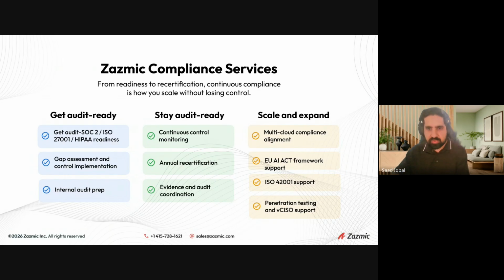So we can help you with annual recertification readiness as well. We also work with some third-party vendors who can give you the certification as well. We can help you with evidence collection, which, especially for bigger companies, is a very big, long, and hefty task. So we can help you with that.